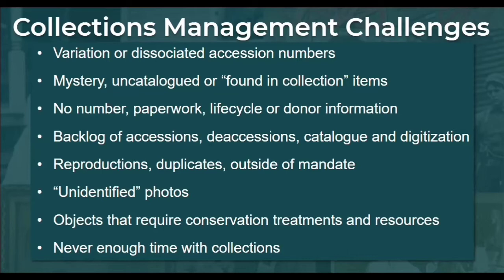So again, it just really goes back to, there's never enough time with collections. There's always something that's going on, and there's always challenges to think about. And of course, sometimes these are inherited challenges from previous work that was done in the museum. But we must keep in mind other duties as required in a community museum. It's the reality of the day-to-day operations. So I may be asked to do collections, but another day I may be asked to do exhibitions or programming.